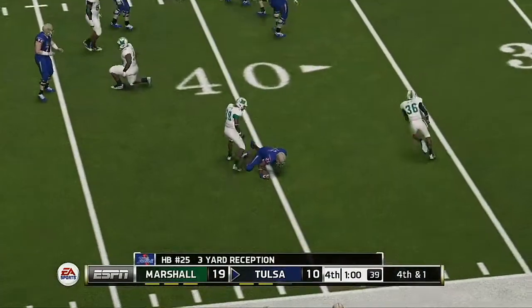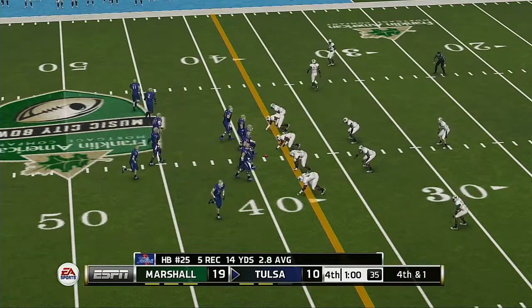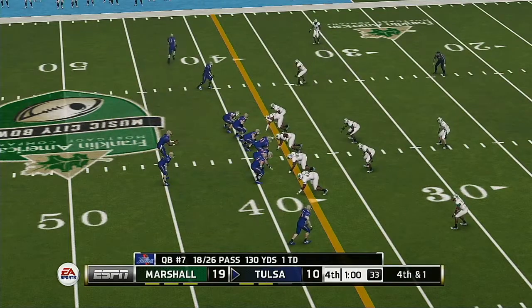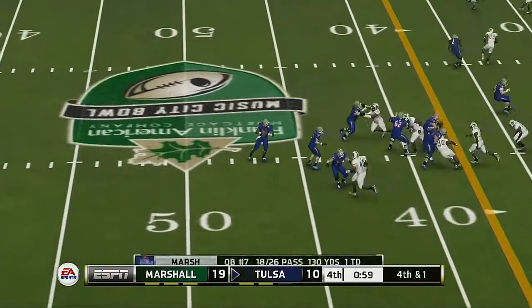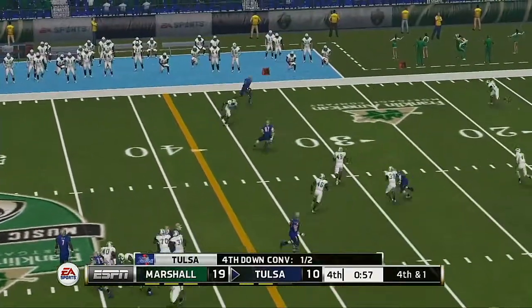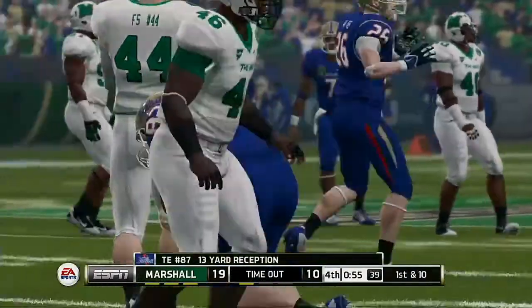Works it out to the right to the halfback. Just about 3 yards there. Nice grab there by the tailback to at least move the ball forward for some positive yards. So they're going to go for it here. Catches it, and he's looking for more. And he tackles him hard at the 26-yard line.